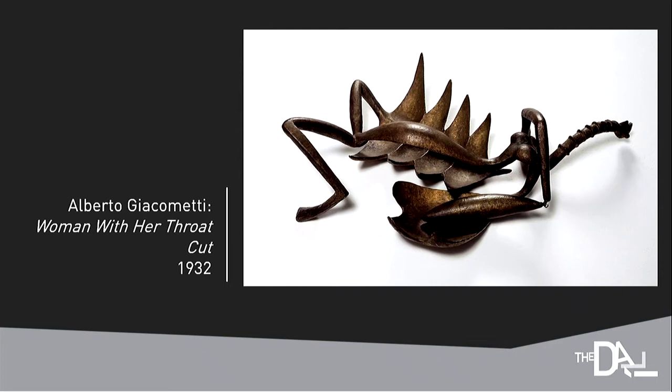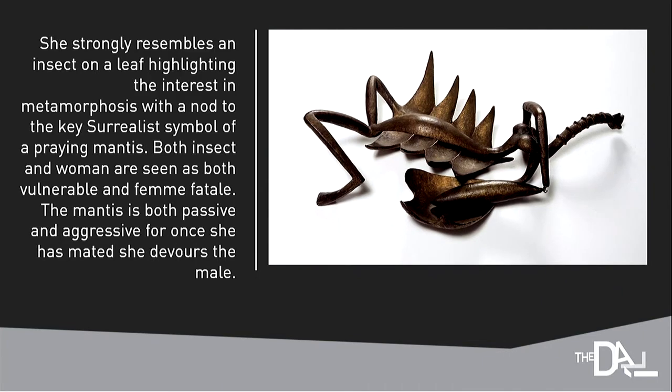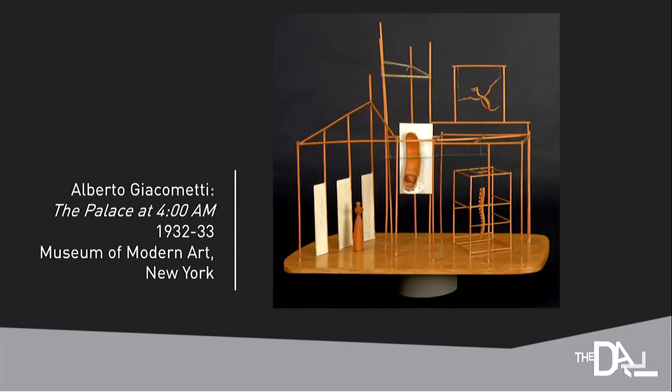But you can see the way that it's splayed out. It's shocking, it's horrific, it's strange, and it has to do with, again, a dream that compels him to have to create it. And that's just basically what this is saying here about the insect associations.